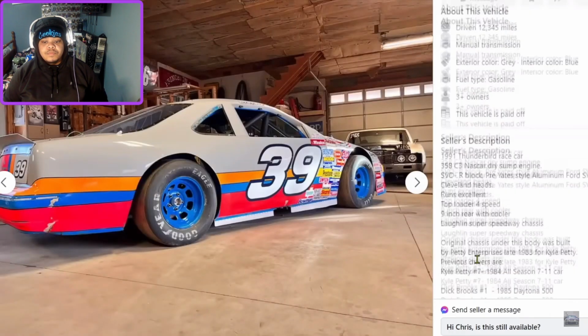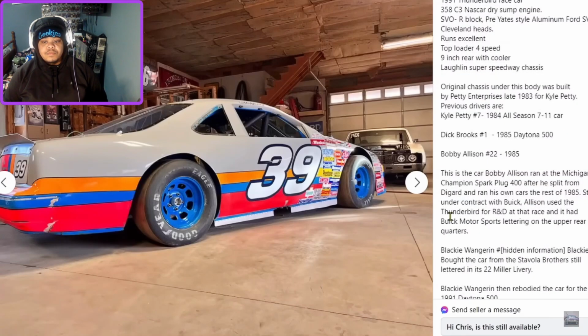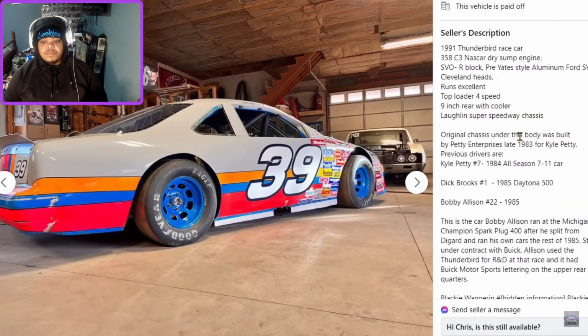Anyways, I thought I would just cover this really quickly. We don't really have to read a whole lot about it, but oh, look at that. It even has the original chassis under the body, built by Petty Enterprises in late 1983 for Kyle Petty. Kyle Petty, number 7, if I'm not mistaken, I could be way off. The person I bought one of my corgis from is related to Kyle Petty, which is just ironic. Small world. She has photos with him, and I think it's Kyle Petty. It's like her uncle or something, I don't know. Cool, regardless. Anyways, Dick Brooks, number 1, and Bobby Allison in 1985.